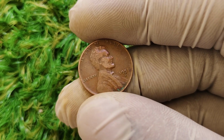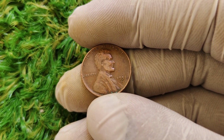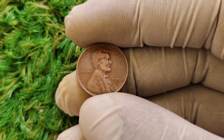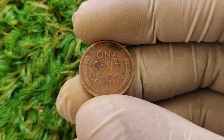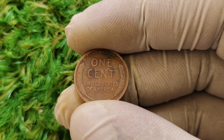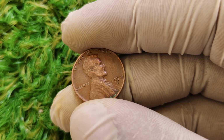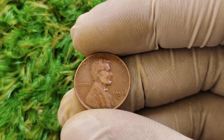Next, let's discuss errors and varieties. The 1951 D Lincoln penny is known for some subtle yet valuable die varieties, including repunched mint marks, RPMs, doubled dies, and off-center strikes. An RPM occurs when the Denver Mint punched the D mint mark into the die more than once, creating a visible doubling effect. If you have a 1951 D with a clear RPM, it can increase its value significantly. A high-grade RPM example can fetch hundreds or even thousands of dollars on its own.